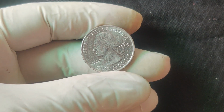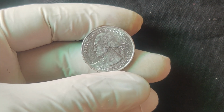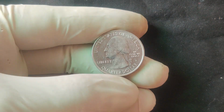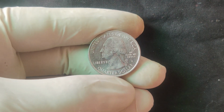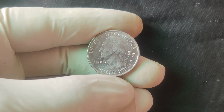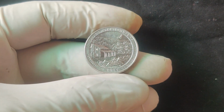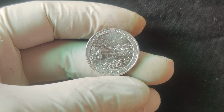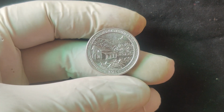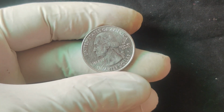The key error you're looking for is the double die. Check the phrase, "In God We Trust," carefully. Doubling will appear in the letters, almost like a shadow effect. Also, take a look at Washington's face. Doubling on his profile, especially near the eyes and nose, can be a huge indicator that you've hit the jackpot. If you think you spot something, grab a magnifying glass. Many of these errors can be subtle, and having a closer look will help you confirm whether your quarter is an error coin or just a regular 2014 D quarter.